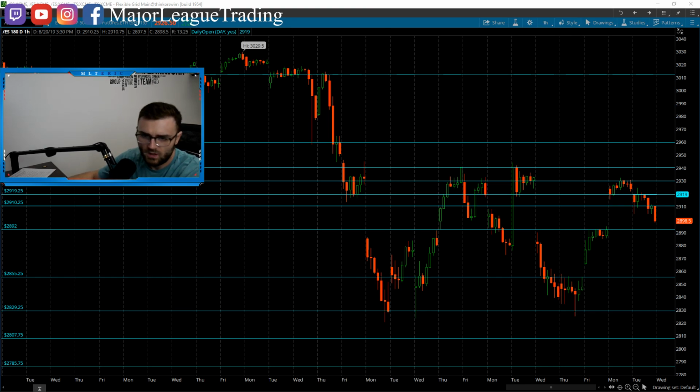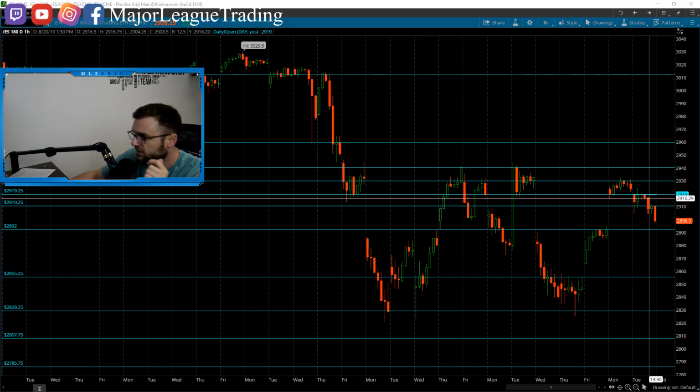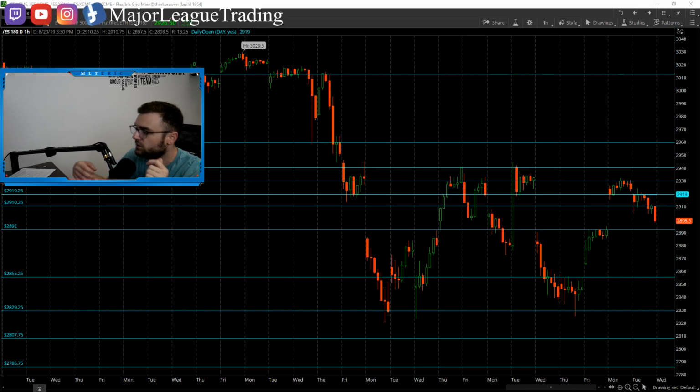When I wrote the morning write-up, the Russell was at 1509 and change. The Russell's currently printing 1514 and change, so we've rallied about 5 points in the Russell. S&Ps were right around 2920s, 2921s. Those have now rallied up and set new highs, 2927.50s. But the thing I was noticing this morning was the Russell was gapping above yesterday's highs, at least if we were to open right there.